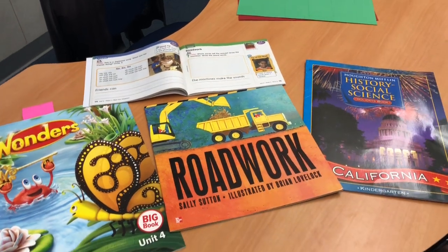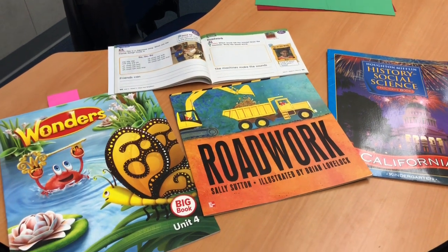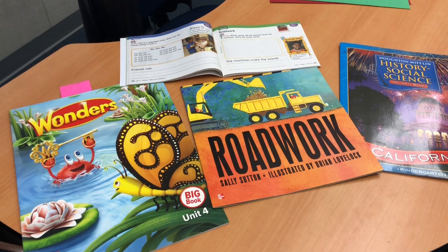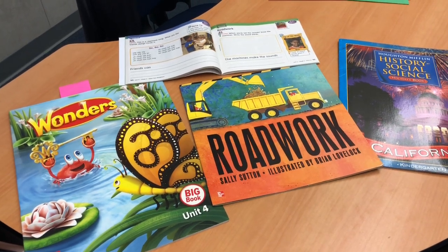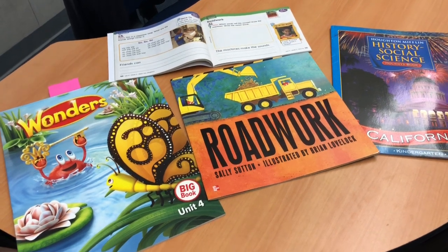So for my Reader's Workshop, I use a lot of different materials. I don't do a typical Reader's Workshop. I do it a little bit differently, but mostly I just have the kids read in different ways. I use different strategies, and they get exposed to a lot of different books.